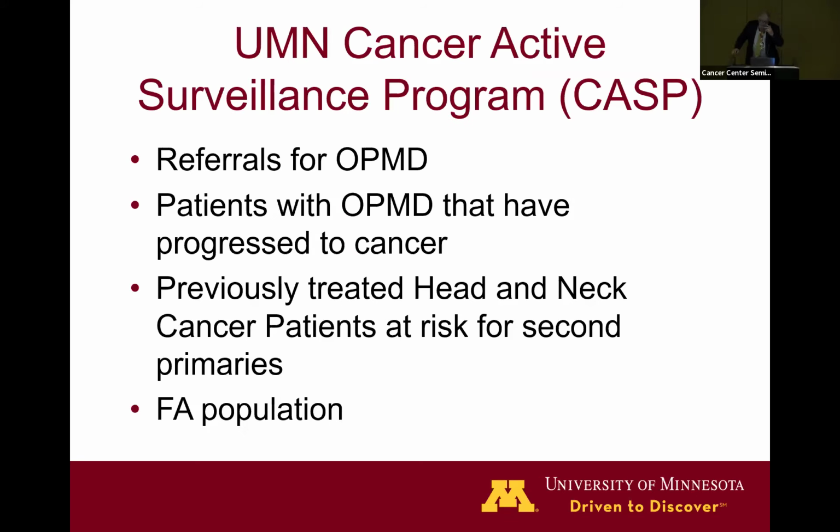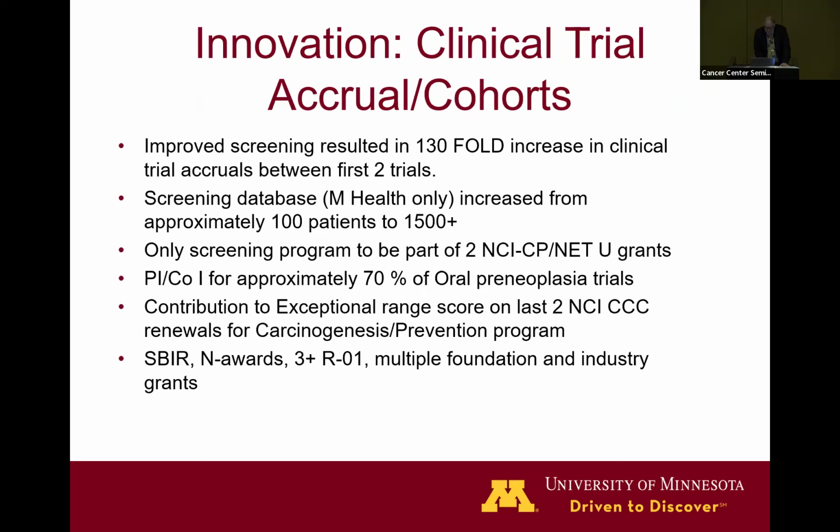So we've developed this cancer active surveillance program. These are really referrals for OPMD. They also included people who had OPMD that progressed to cancer. They're in a recall clinic. They're also for all the previously treated head and neck cancer patients who are at risk for second primaries, the Fanconi population, et cetera.